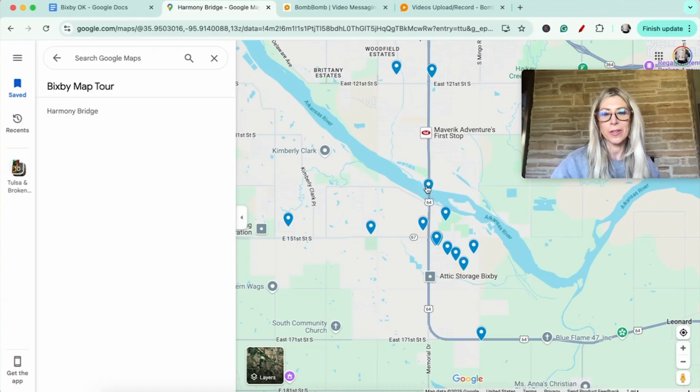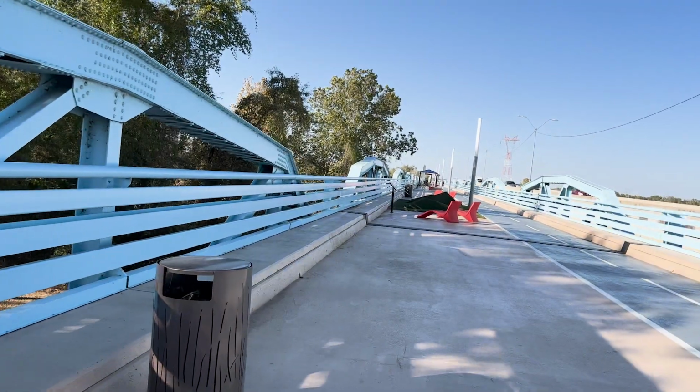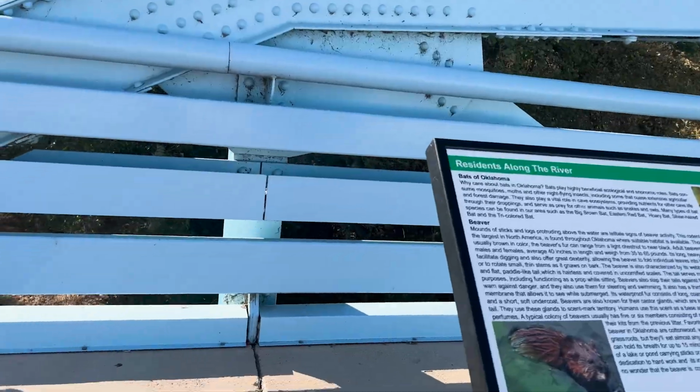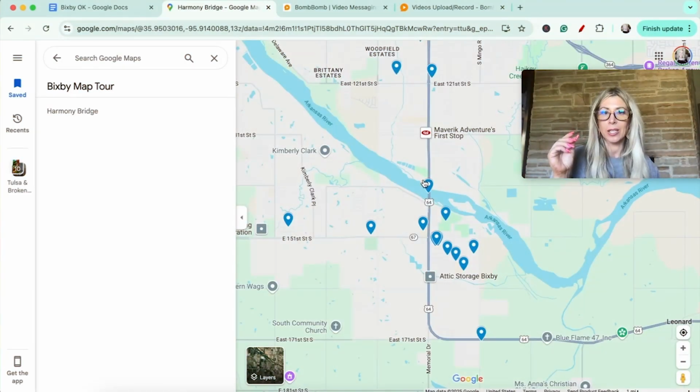You go a little bit further and this is Harmony Bridge. It's a linear park. It used to be one of the longest linear parks in the United States. I don't know if it still holds that, but it's very cool. They have lockets. It's called a love bridge, and you can put a locket and write a message, and it's really neat. There are little areas for the kids to play, and people are walking and really enjoying it.